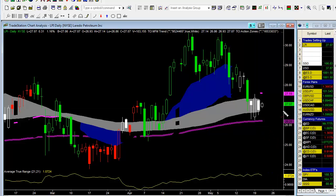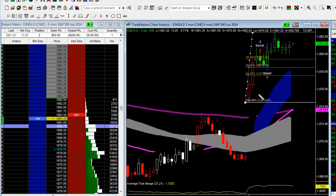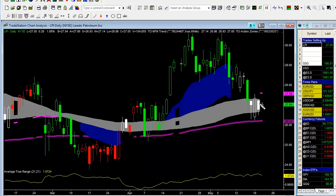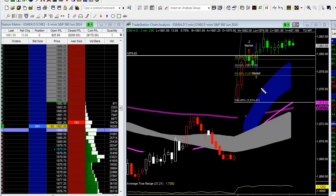Let's go back quickly to the E-Minis. We are consolidating, and we're starting to try to move a little higher here. Let's see if we're right. So I'm going to pause the video. Meanwhile, think about this Laredo trade. This is a daily chart of this stock, LPI, Laredo Petroleum. We're looking for this to move higher. Okay, so back to the E-Minis. Let me pause this. All right, I am back.